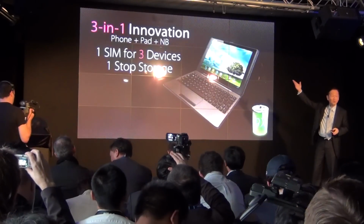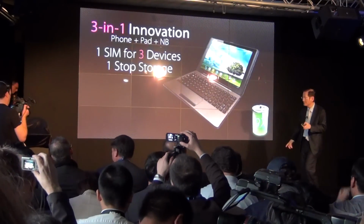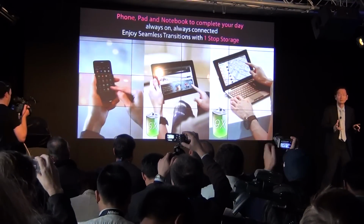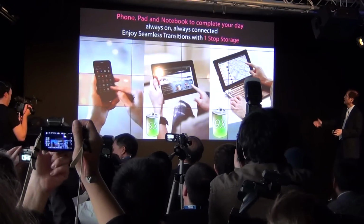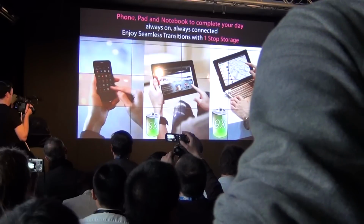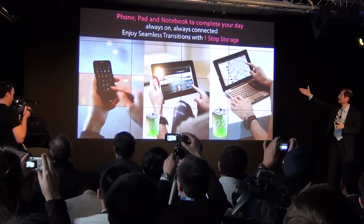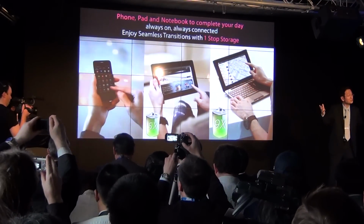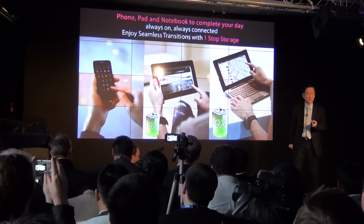So a three white elevation, 1 7 3 1 6, this one stop storage, and then in terms of the battery, so isn't this incredible? This is an ultimate transformer. The combination of phone, pad, and notebook. Always on, always connected. You really enjoy the seamless transition with a one-stop storage. And you can have up to 9 times of the battery capacity.